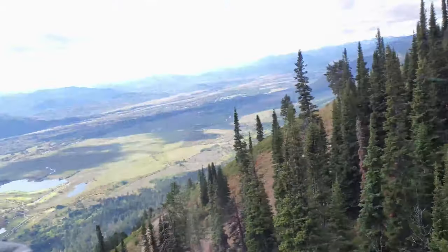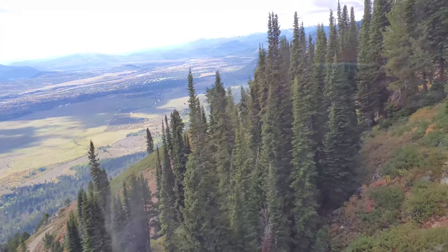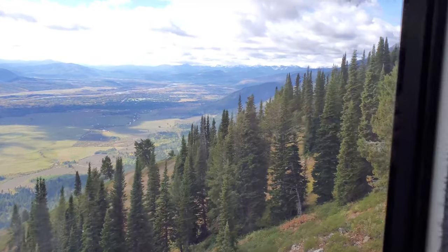Wow, this seems a lot faster, doesn't it? And the reason for that is, if you look behind you, both cars are on the same hauling rope, which is the little rope. The two outer cables are the track cables. Here comes tower number two.